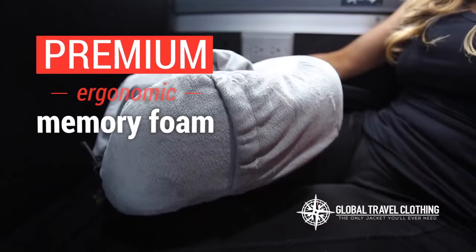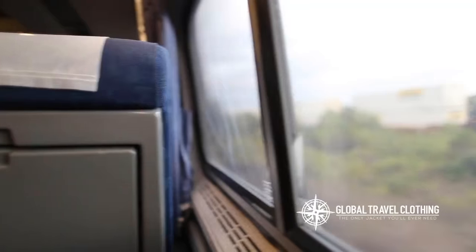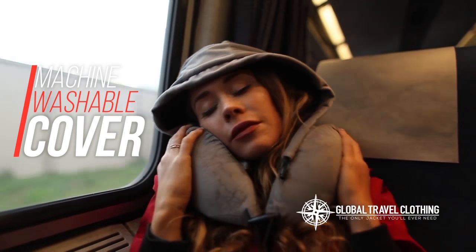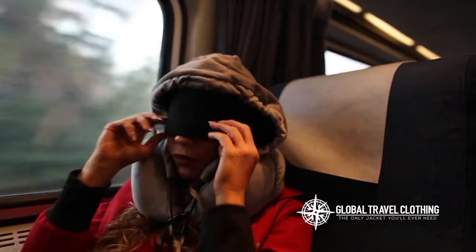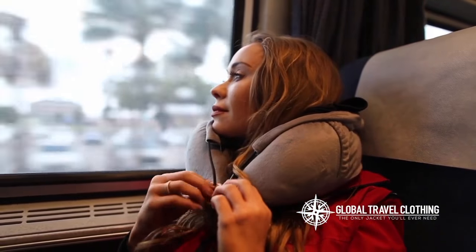Premium ergonomic memory foam supports your neck while the plush Velboa fabric keeps you cozy and germ-free. The removable cover is 100% machine washable and handcrafted to last. So kick back, relax, and block out the bustle with the ultra-soft hoodie and eye mask all the way home.